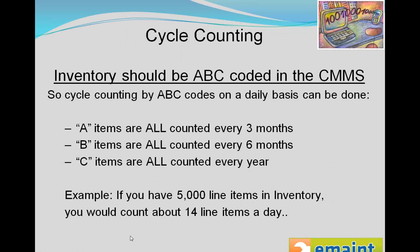Another area that the CMMS system can help you with is cycle counting. I will briefly touch on the cycle counting that we do across a lot of the facilities that we work at. One of the key items that we see is people do a complete physical count at the end of the year, which can take a long time.